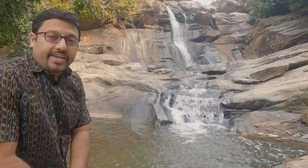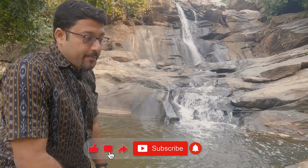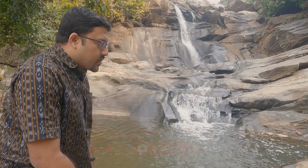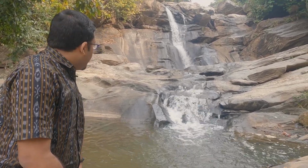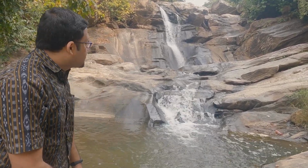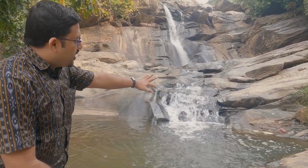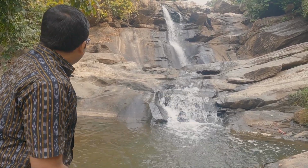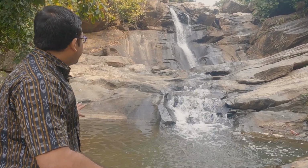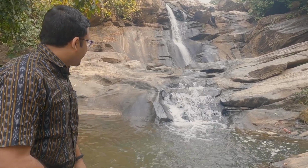Yesterday night was pretty windy. Today morning also, even though it's at the very end of February, but still the weather is a little bit cold here. And yesterday we saw the Bumni Falls, and there we had to walk down near about 300 to 400 steps. This doesn't have too many steps, but it's totally a rocky boulder stretch. And no tourist is here because it's pretty early in the morning, and I'm really loving this serene atmosphere. Only the sound of water.